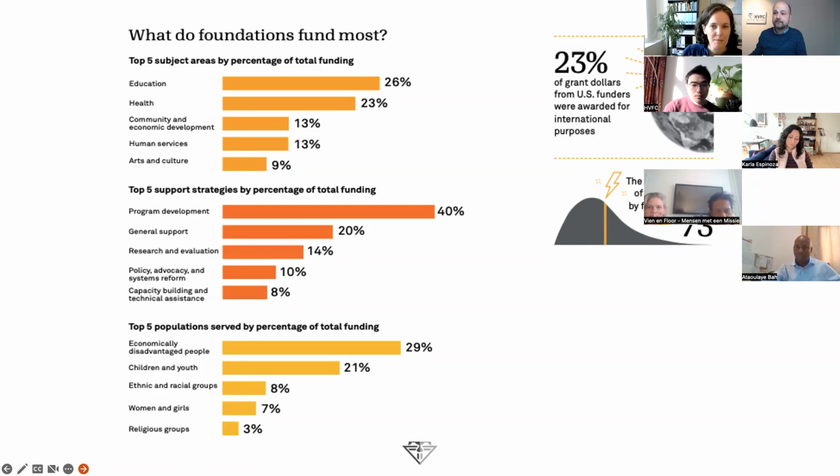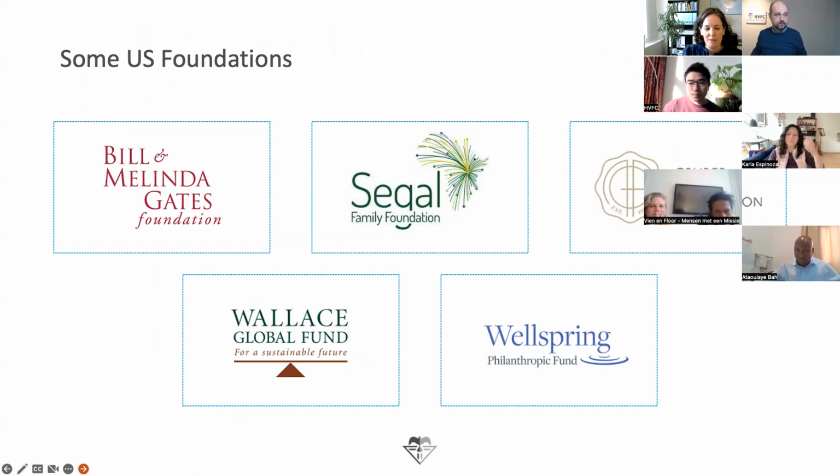Shall I continue, Emilie? Yes, please. On this slide, you'll see just a very few of the thousands of US foundations, some of which you will already have heard of, like the Bill and Melinda Gates Foundation, perhaps the Wallace Global Fund, Wellspring, even Seagull is pretty well known, but also smaller or lesser known organizations such as Gruber Family Foundation, just to pick a name. The grant sizes they offer can range from maybe $500 to well over $10,000 or even over $100,000. In the case of the Bill and Melinda Gates Foundation, it goes well into the millions. Just to give an idea of the total, there are like 100,000 foundations, so we just picked five to name drop.